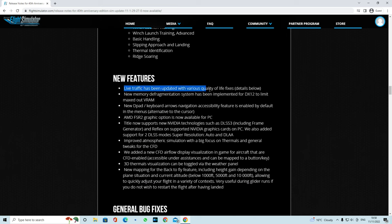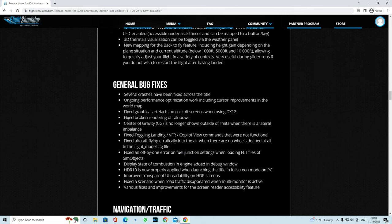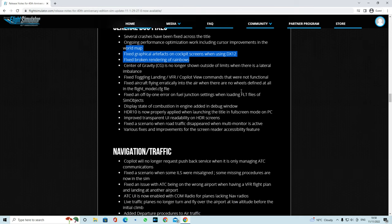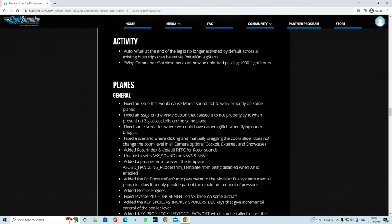New features, we have diverse quality of life fixes below. New memory definitions, we have a new D-pad. Okay, yeah, so that's definitely general bug fixes. Server issues have been fixed across the title. Nice. I was recording this and I felt like my computer was going to crash, but actually it's not my computer, it's the actual game, which randomly crashes, plus fixing issues that caused sound trouble on some planes.